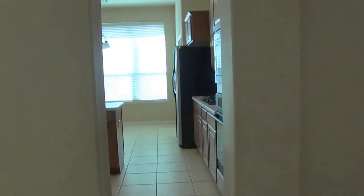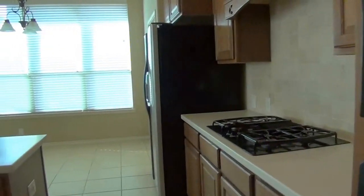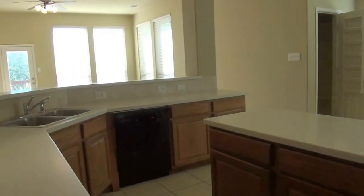This house is managed by Liberty Management, and if you're interested in this home, please contact John Lance at 210-326-6698. That's 210-326-6698.